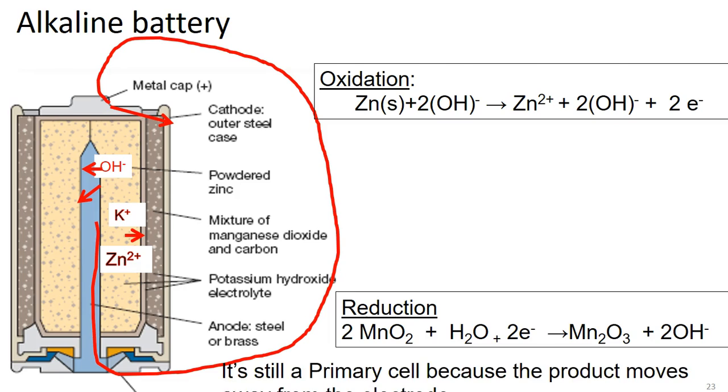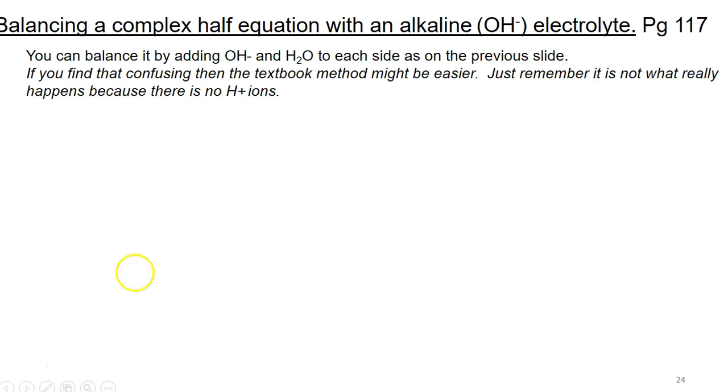Okay, so how to balance a complex half equation with hydroxide ions rather than hydrogen ions. You can just balance it straight away because you've got hydroxide ions and water, so you can just work out which side to put each of them on so that it's all balanced. Last year students were finding this difficult, so I think I'll explain how the textbook does it, and you might find it easier. Just remember that the textbook is a fake way of doing it because you don't have hydrogen ions. It's just that we've learnt the method with hydrogen ions, so it might be easier to remember.